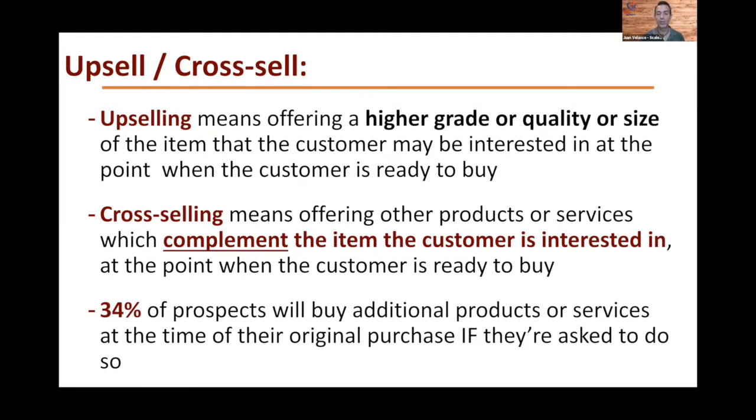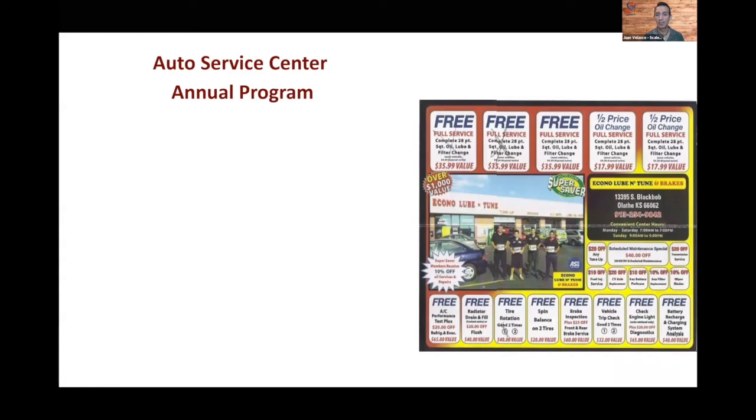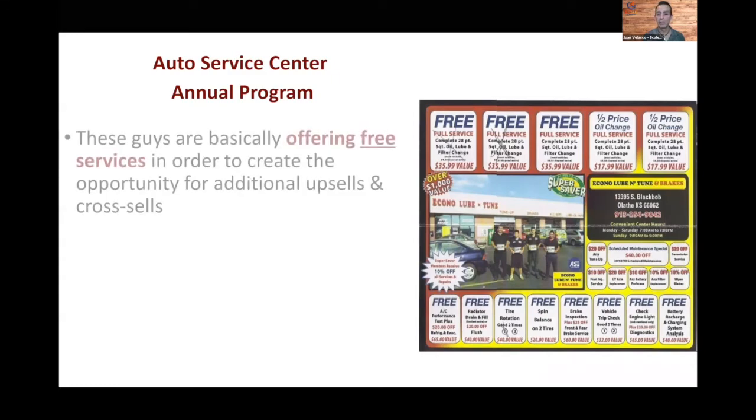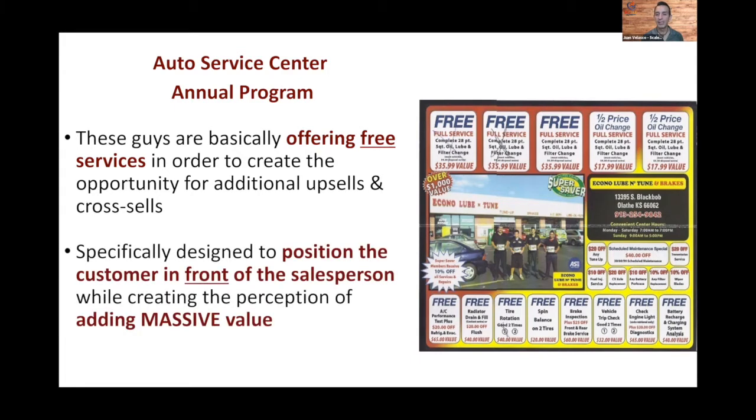But let's dig a little bit deeper. This is an actual client up in St. Louis. They are an auto service center. You see their flyer. They're offering all these free services, and they're creating an opportunity to get additional upsells and cross-sells, because the whole point is to get the salesperson in front of that customer, right?